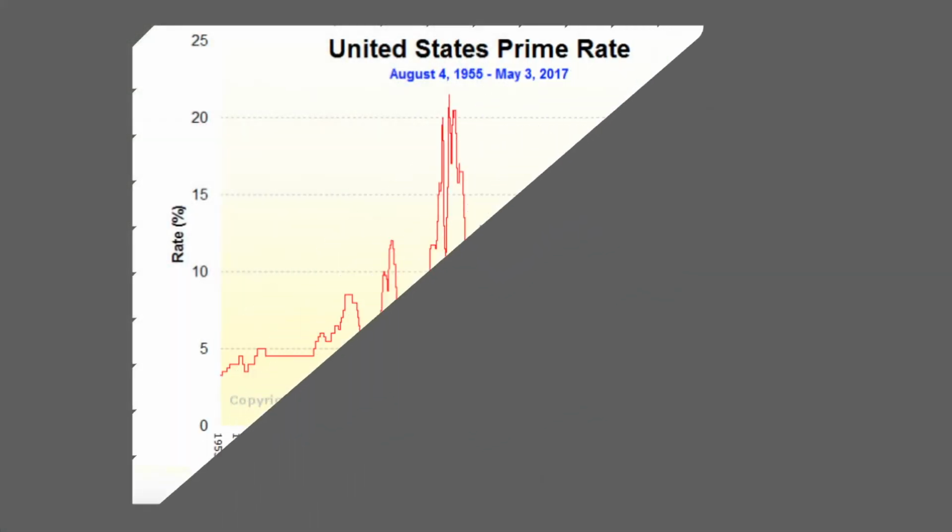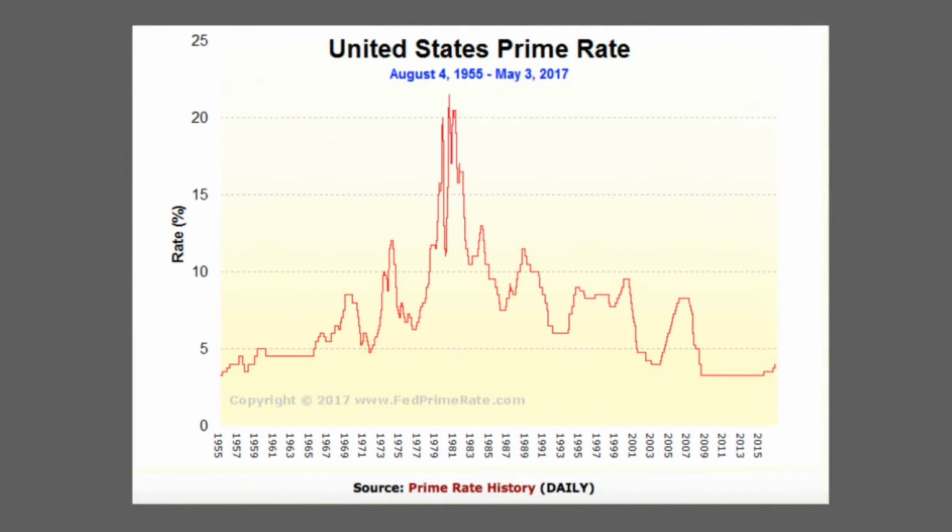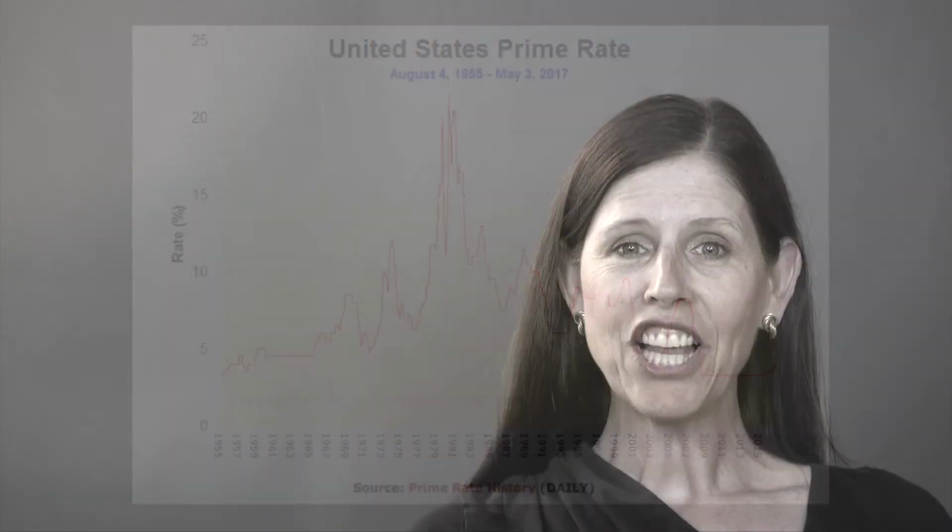This history chart will give you a good idea of how the prime rate index has performed over the last 62 years. You can see it's been at an all-time low for 8 years, but what goes down must go up eventually. HELOCs are used for many purposes, but not all are a wise use of equity.